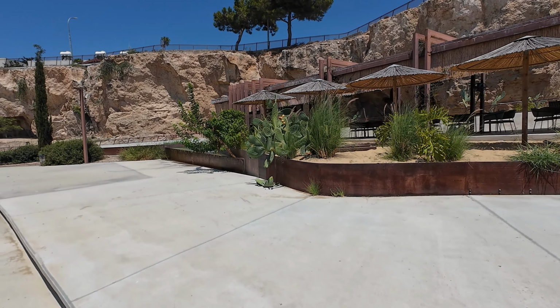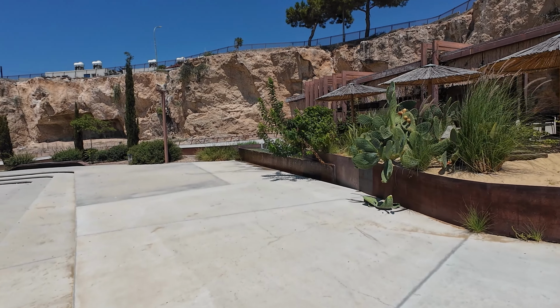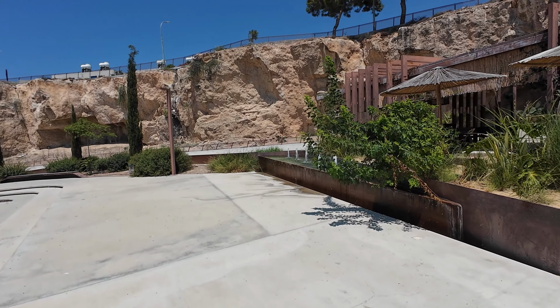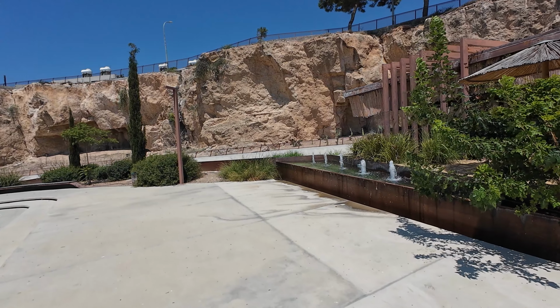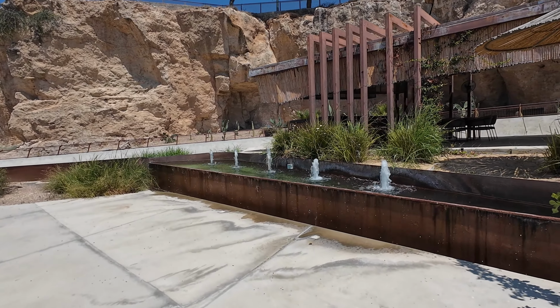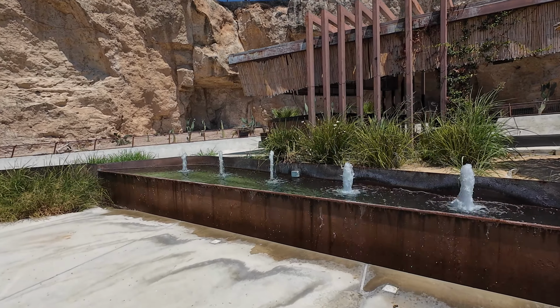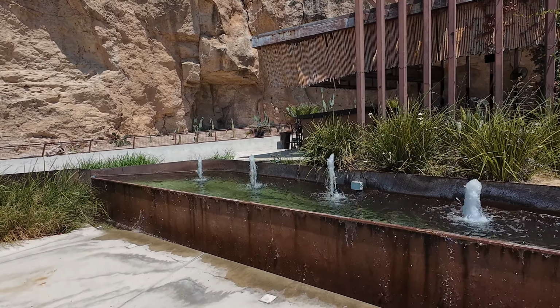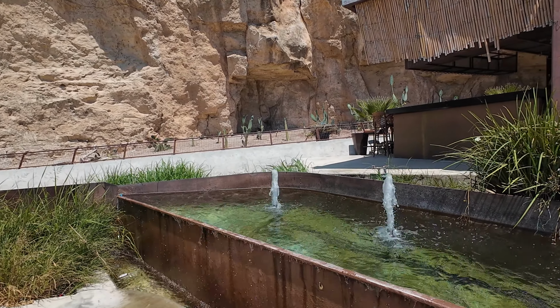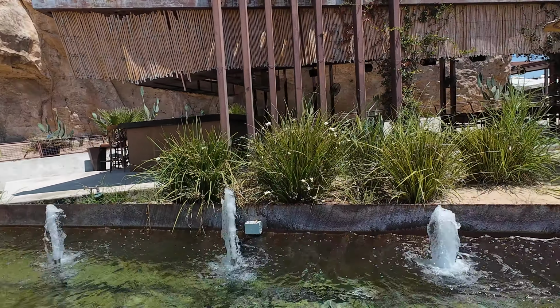And I did an article on the restaurant itself a while ago. And I seem to remember you could actually order from the beaches and they're delivered to you. Not quite sure what beaches were covered, but you could get something sent to Coral Bay, for instance. A nice little fountain. There's a seating area and fans up there.